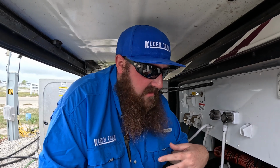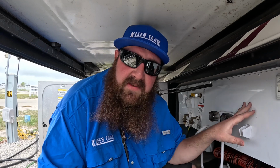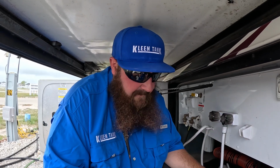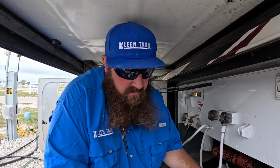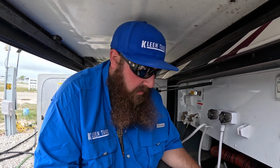As soon as we get the amount of water that we want in here, we know his tanks are 50-gallon tanks, and we're going to want to put in about 75% of that. So we're going to put in 40 to 45 gallons to get real close to full, but not overflow and give us some air room.